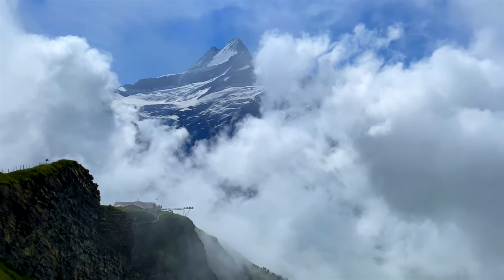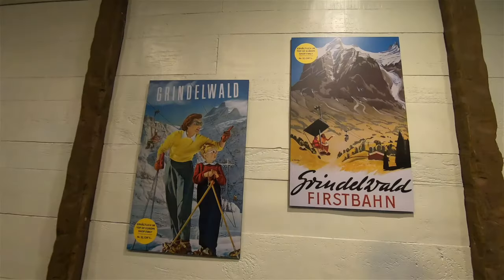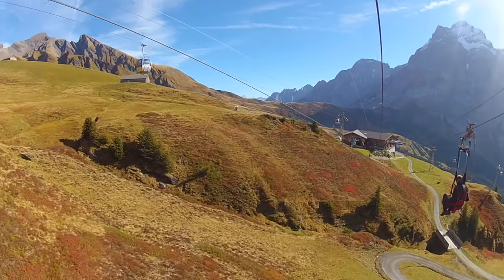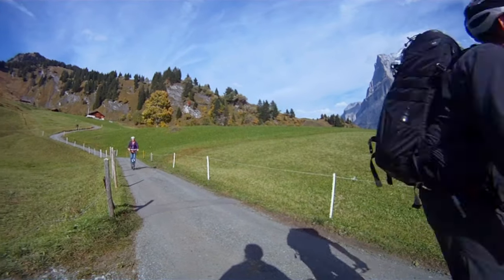One of the best things to do in Grindelwald is to spend some time exploring Grindelwald First. We're gonna take you on a hike to BACHALPSEE, get your heart pounding on the first flyer, take a walk in the clouds on the first cliff walk, and go speeding down the mountains on a trotty bike.